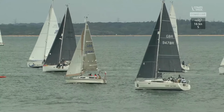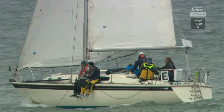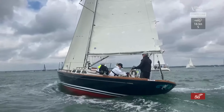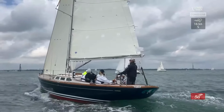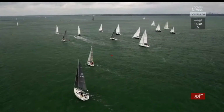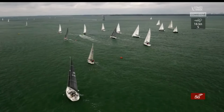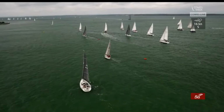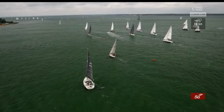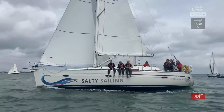Quite a mix of cruisers here, but there's certainly cruisers apart from the one boat that stands out as not being a cruiser, at least she wasn't in her day, she's called Sapphire, I think, which looks like a boat from the 70s. Looks like an Admiral's Cupper. Looks like an old one-tonner from the 70s. Good to see the mix.